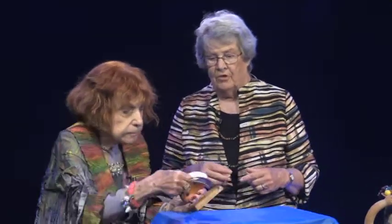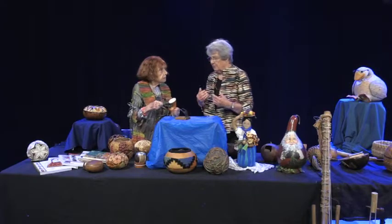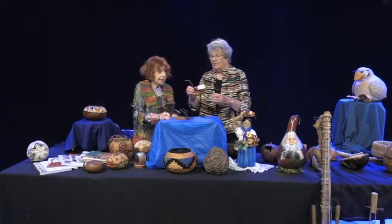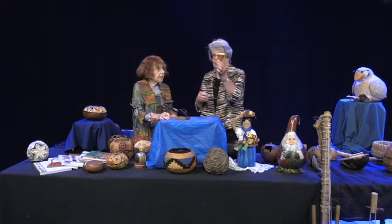Well, hopefully you'll be in a place where you can find them, maybe in craft exhibits and craft shows and fairs today. But unfortunately, there are not that many people who are continuing to work with gourds, at least on the West Coast. This is another example of how gourds were used historically to make the calabash pipe.